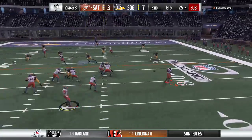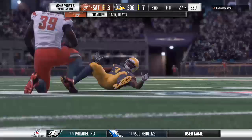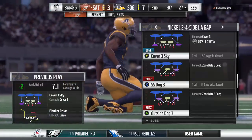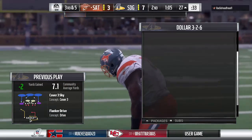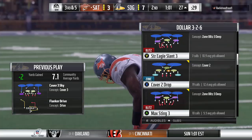Looking to throw on 2nd down. Chandler. He's just going to dump this one off to his fullback out of the backfield. And they take him down, losing yardage back at the 27. It'll wind up being a loss of 2. And that's going to lead to a 3rd down.